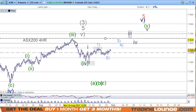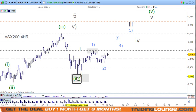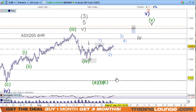Then we had a better case for 5 waves down here and an ABC coming back to the 50-60%. But maybe it's just a little bit weird and we have to look at it as 1 and 2 here and 1 and 2 here, and further to the upside. I'm really sort of unsure about this. My main point is I don't want to lead anybody astray. So when I'm in doubt, I just stay out.